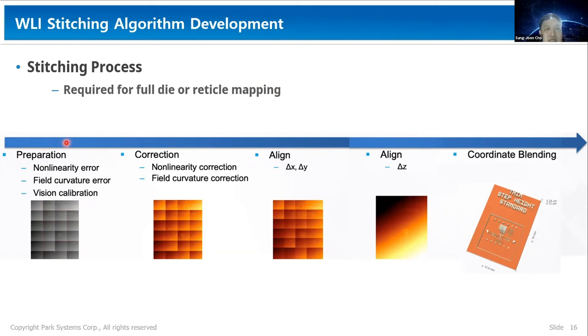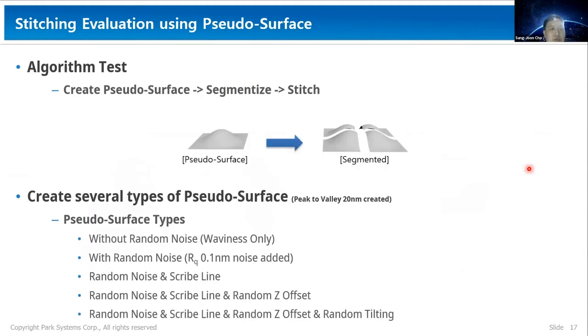These are the basic processes of stitching. So in preparation, we need to define non-linearity and field curvature error in addition to visual calibration. After correcting non-linearity and field curvature errors, we need to align XY and Z as a whole image. Then we use an advanced flattening process to minimize the errors. So we created a pseudo surface, segmented it, and stitched it again to evaluate the stitching algorithm.